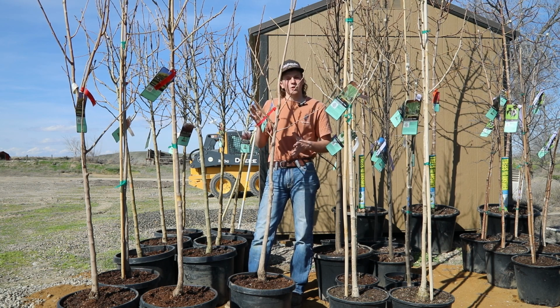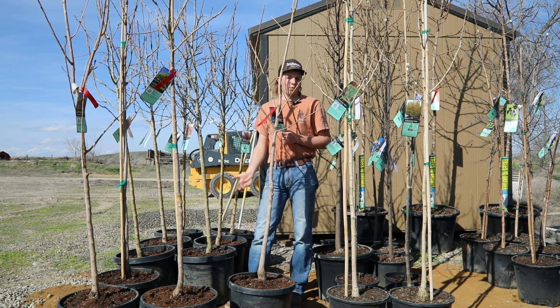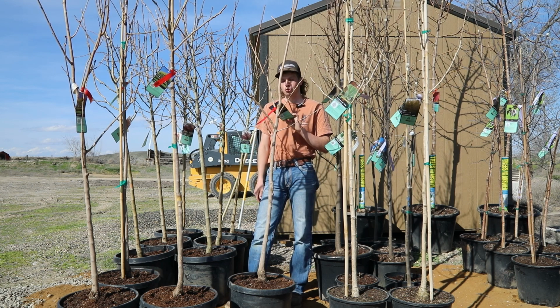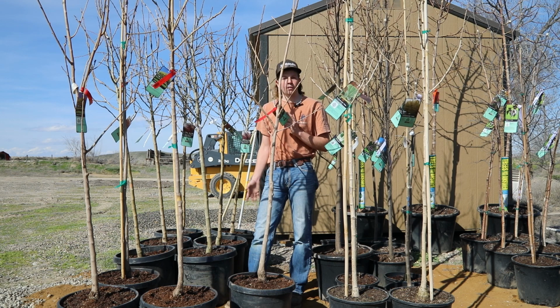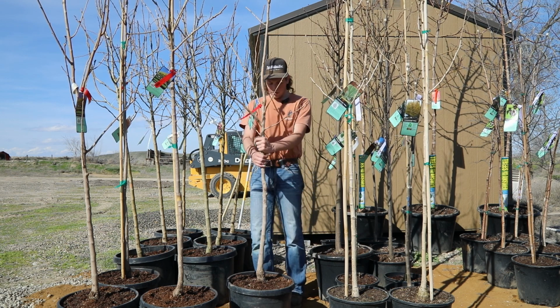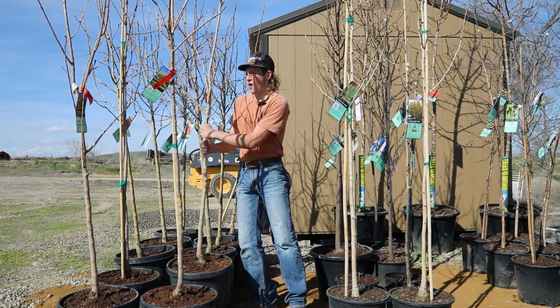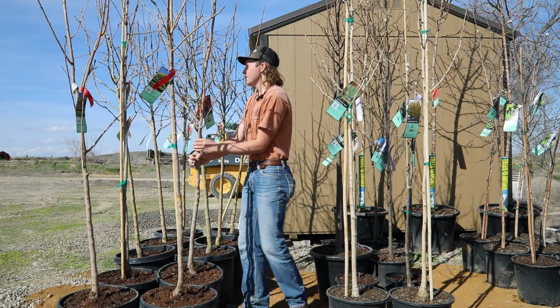The flowers on these are going to be yellow, so I think they're a really stunning tree. They're probably one of my favorites. They do pretty well here as well. They do have some fall color. It's not super intense, but it is, you know, not just another tree that's going to have brown leaves or whatever. There is 4 of these.